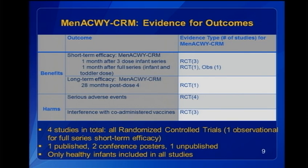Only healthy infants were included in these studies. All of these studies were RCTs, but 1 study did not have a control group for the full series short-term efficacy outcome, so it was observational for this outcome. Doug Campos-Alcott and I rated the evidence separately and compared results. Differences in results were discussed with the work group until consensus was reached.